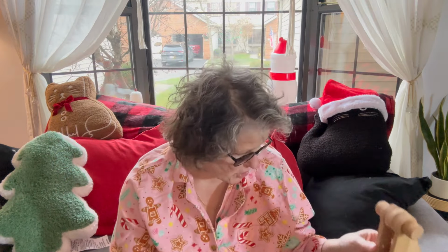So that's what I got from Shein. And like I said, I know it's already Christmas time when this is coming out. However, I'm wondering if this stuff's on sale. When you go to the link, let's see if it's on clearance.